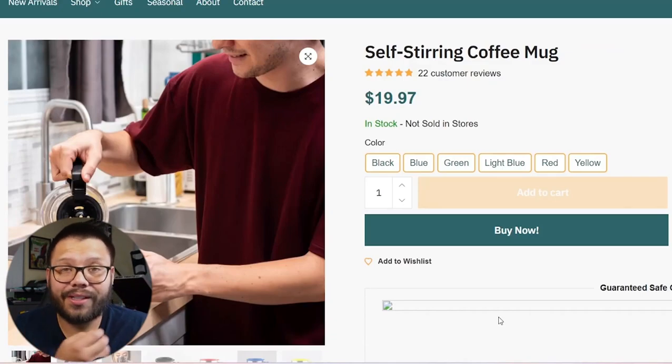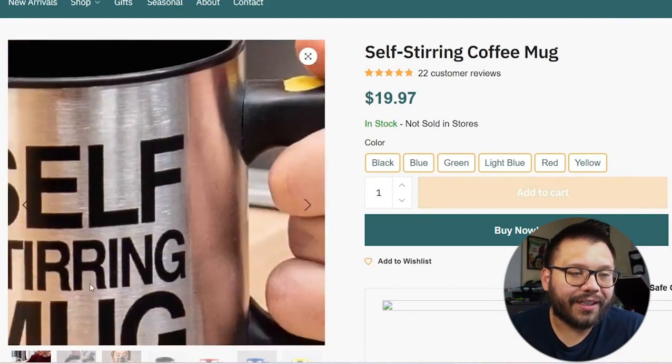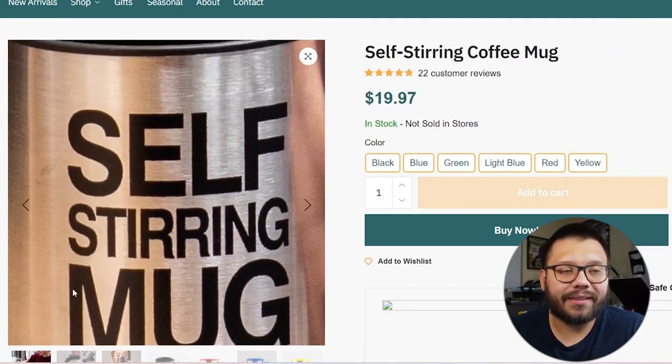Now, one thing that I would change on this is the self-stirring mug itself. I don't like the fact that it literally has a huge sign on it that says self-stirring mug. Just leave it blank, or maybe add some other design, or just put a color. I don't know. I don't like the fact that it just says that. So try offering some different variations with some different kinds of looks.